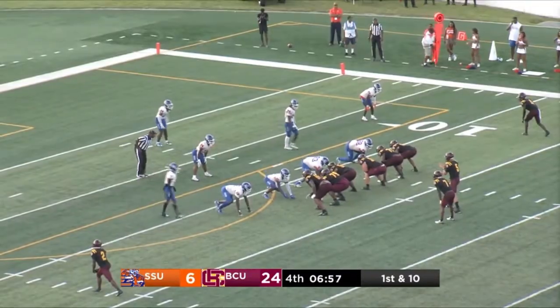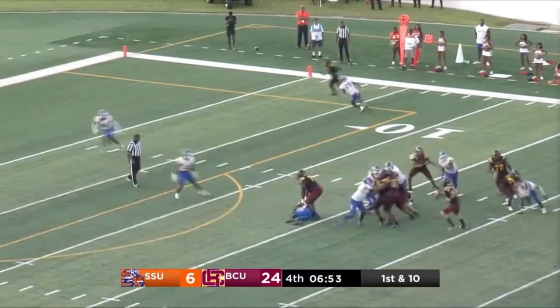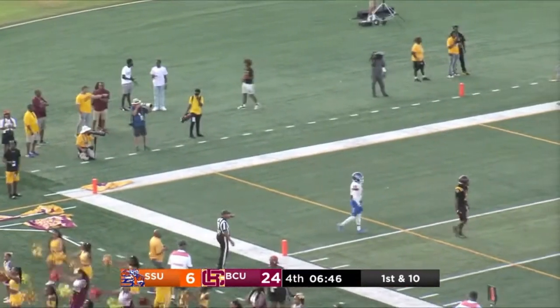Little guy came. Let's see what happens here. First and 10 of the 12. It's going to be a pass play for Sprague. He's got all day. Now he rolls out of the pocket, throws it deep to the end zone. Out of the back of the end zone, just kind of.